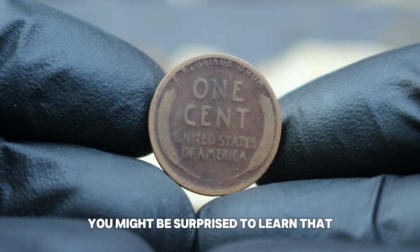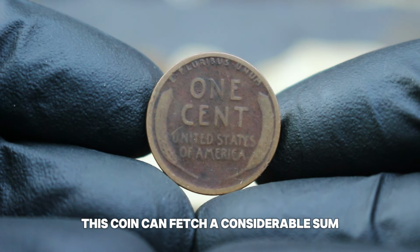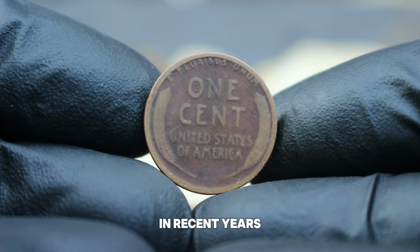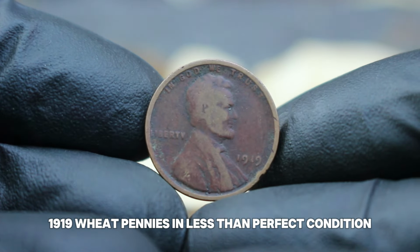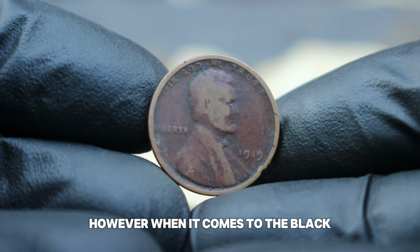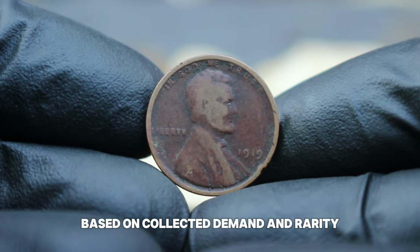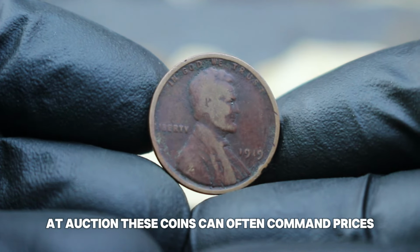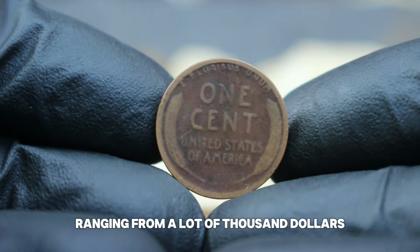You might be surprised to learn that, despite its condition, this coin can fetch a considerable sum. In recent years, 1919 wheat pennies in less than perfect condition have sold for impressive amounts. However, when it comes to the black, dirty variety, prices can vary significantly based on collector demand and rarity at auction. These coins can often command prices ranging from a lot of $1,000.